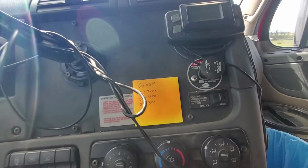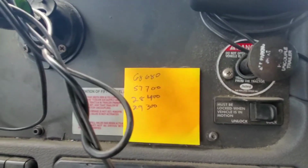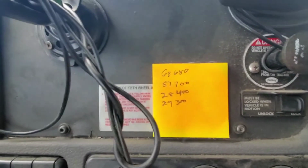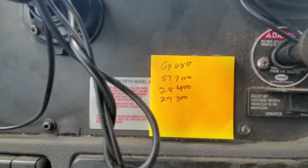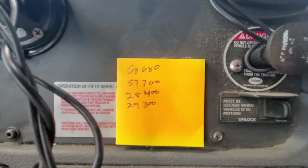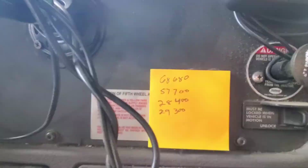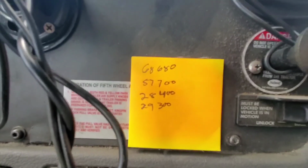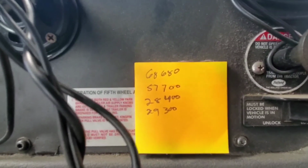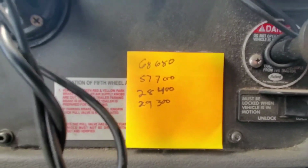Alright, so I'm going to try and show you this as I'm going here. The way I did it is I got my gross up there at the top, right? 68,680. I pulled the steers off and I had a gross of 57,700, right? And then I pulled the drives off and just left the trailer tandems, which were at 28,400, right? And then I just subtracted 28,400 from the 57,700, which gives me 29,300 on my drives.